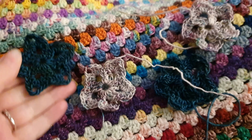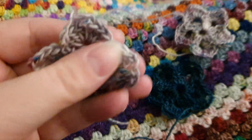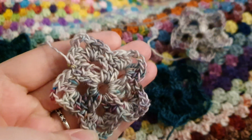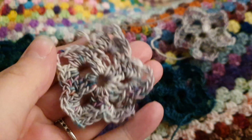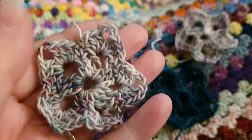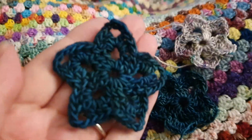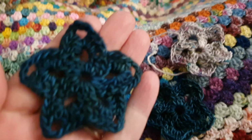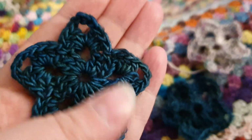The boys are in bed and I am just making up some quick little stars to make a gift for a friend of mine. I love this little star crochet pattern. It's really cute. This is one I made. Here's one I made earlier. I sound like Blue Peter. This one's been blocked as well. Why aren't you focusing? There we go. But they're really, really cute.